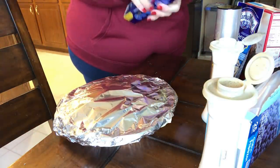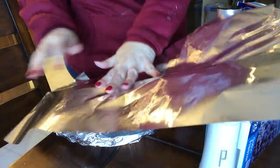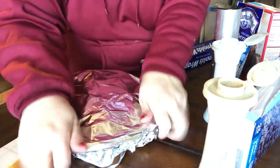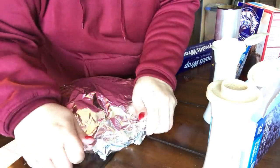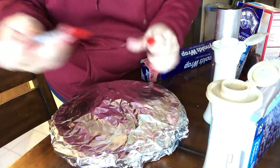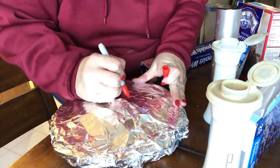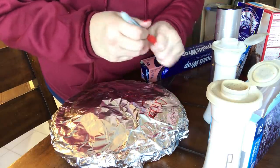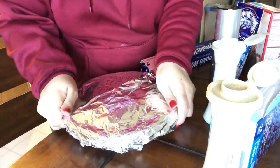And then I'm going to take another piece of foil. This is why I thought I'd show you. And go the other way, just to ensure that this is covered well. And I'm going to label it. Chicken pot pie. And there is our second prepared meal.